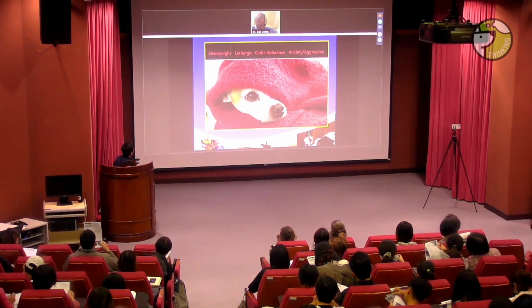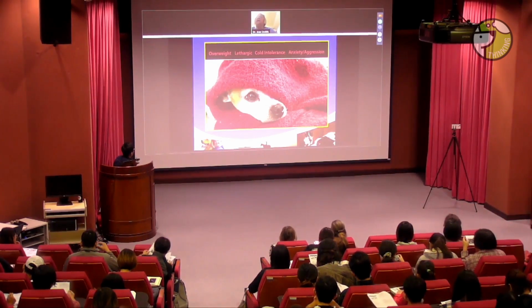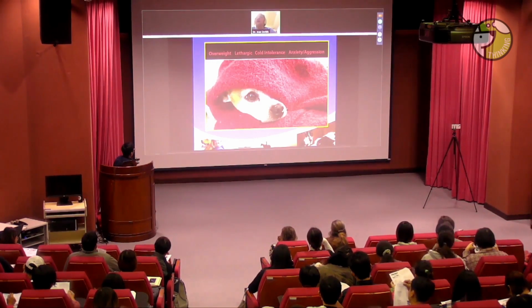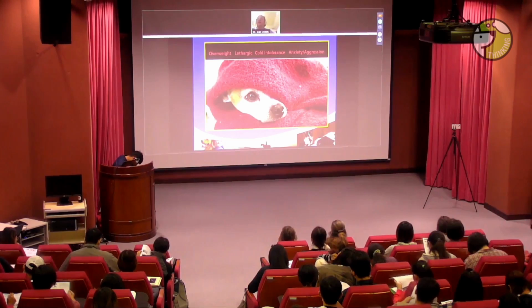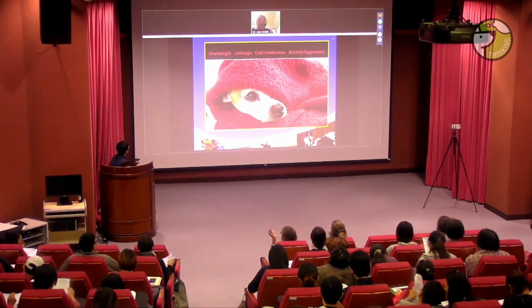And if you look at this little beagle hiding under the blanket to keep warm, she's got anxiety in her eyes. See, she's anxious looking. She looks frightened. She's definitely anxious and she's cold. Now, she may be aggressive if you suddenly try to take off the blanket and pick her up because she doesn't want to be pestered with or she wants to just hide, basically.